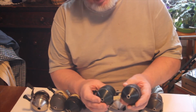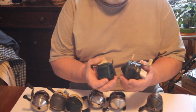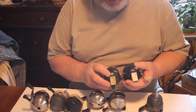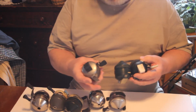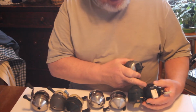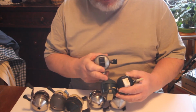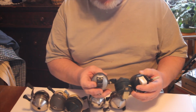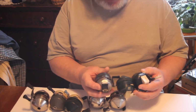I am thinking that this particular 202 is the earlier model. This is a little bit later model of the Zebco 202, and then of course this is a later one. This one probably came from the 60s or 70s, and this one probably 70s or 80s, and this one definitely came from the 90s or maybe even into 2000.